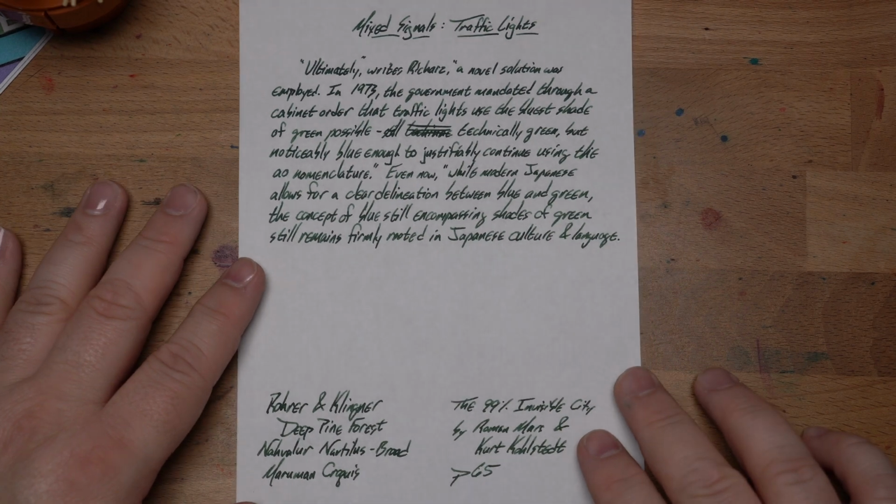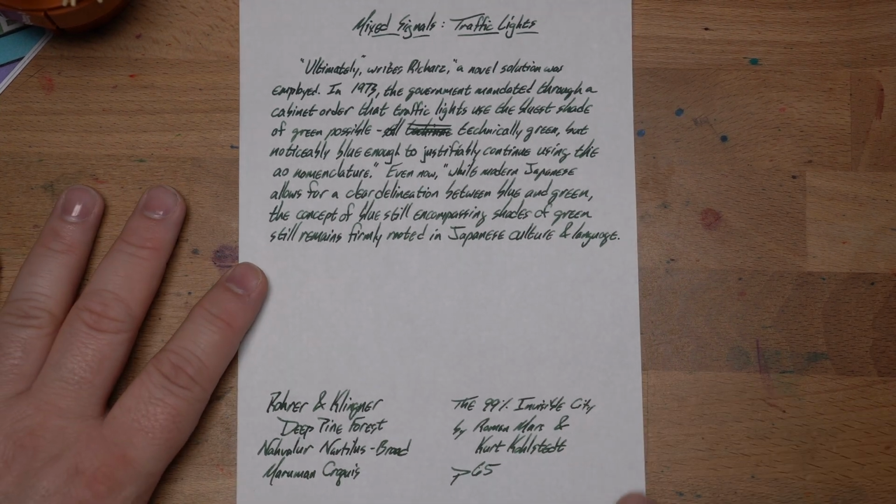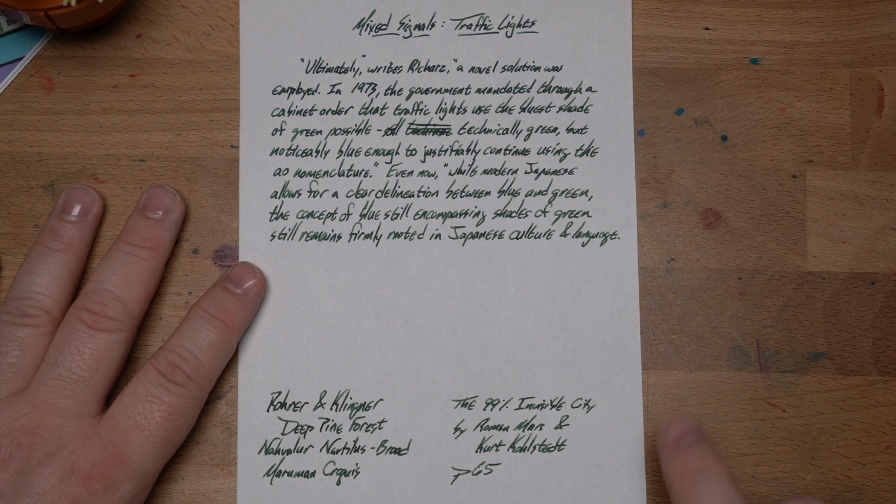You want to take a screen cap about mixed signals and traffic lights. This is page 65 out of the 99% Invisible City by Roman Mars and Kurt Kohlstadt, which I got from my sister. It's a fun book, and I've been doing a little bit of transcribing of it very slowly over time.